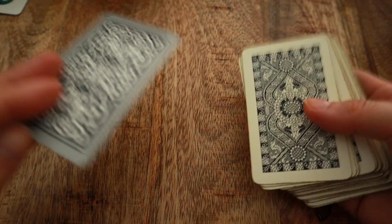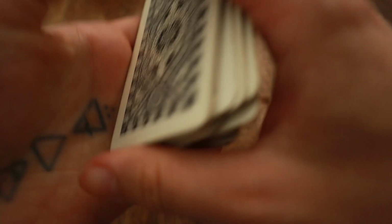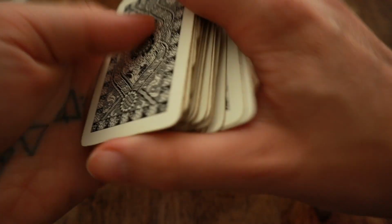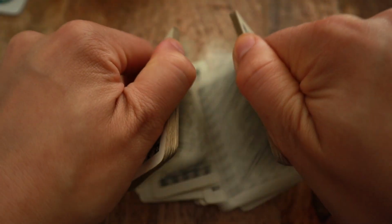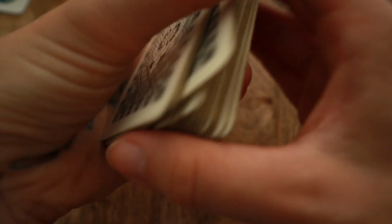So, size-wise, exactly the same. I feel this deck passed through a lot of hands. Very thick paper. Very grubby. I feel I need to wash my hands after this. That's fine. Okay. Oh, it's so hard to shuffle with the camera. What energy can you bring?